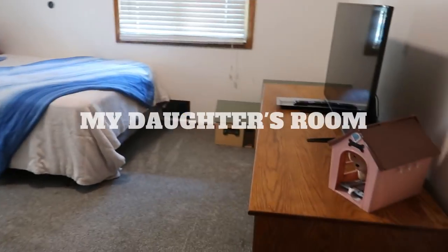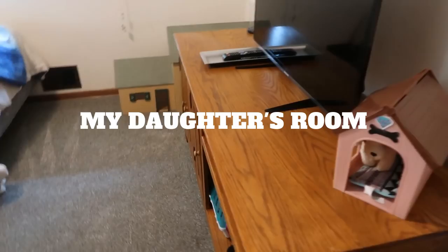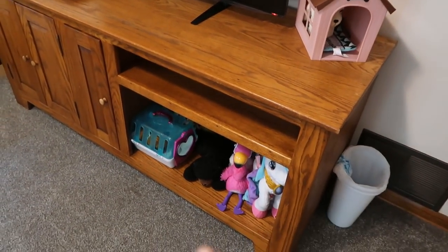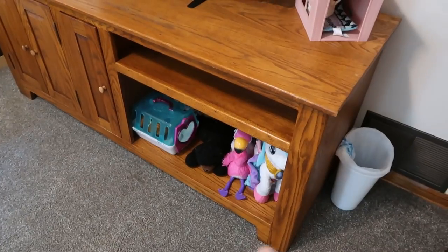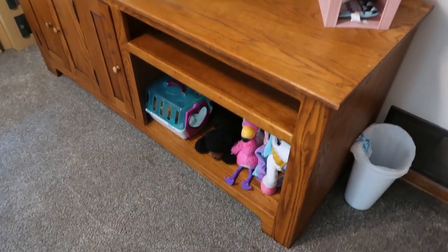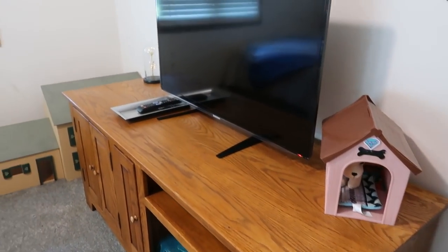And then this is Zoe's room. Again, she kept stuff that she loves, that she uses still. I think stuffed animals were hard for her. She did let go of some, but you know, it's a process. It's a marathon, not a race.